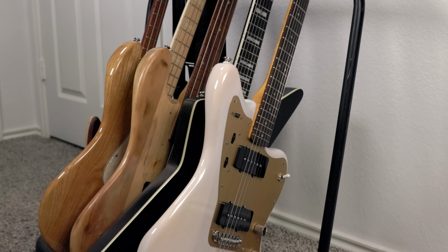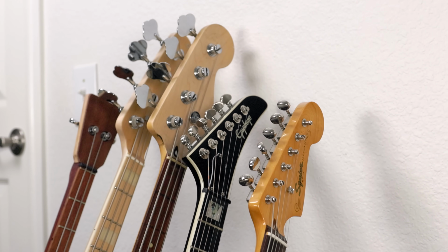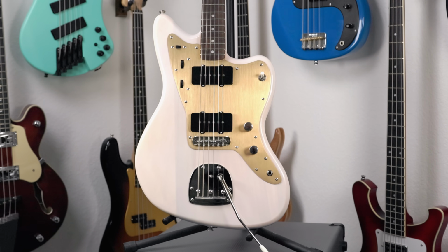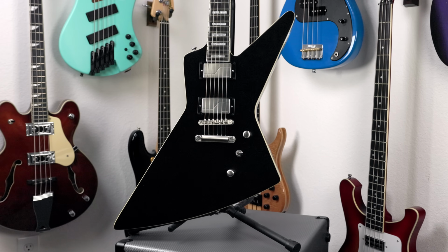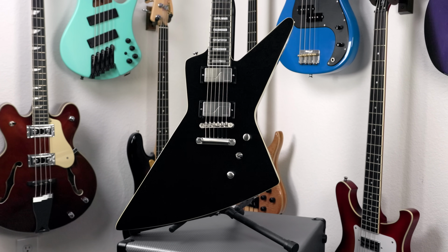So that's all for the hanging guitars, but I do have a 5-guitar stand at the front of the room that I have some goodies on, including this Squier Jazzmaster that I got actually last December. It's one of the Classic Vibe series, has a gold anodized pickguard, and it just sounds really cool. Then we have the Epiphone Xtura, I think that's what it's called, but basically, it's an Explorer.